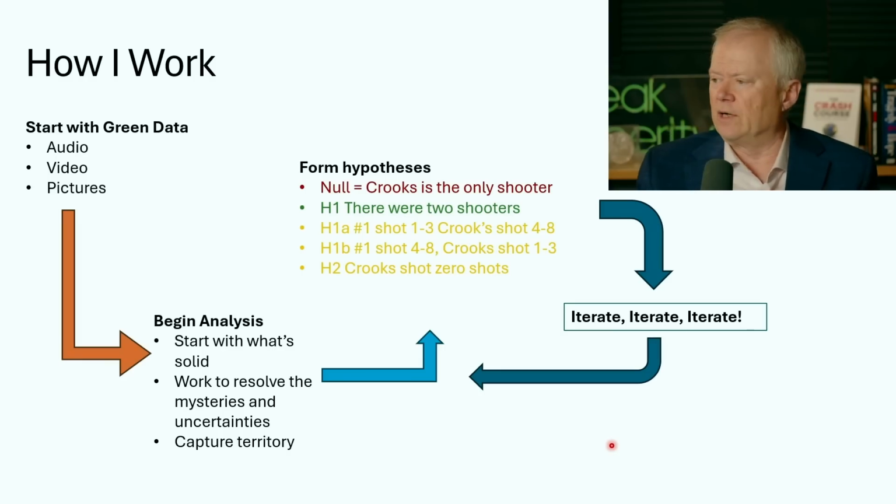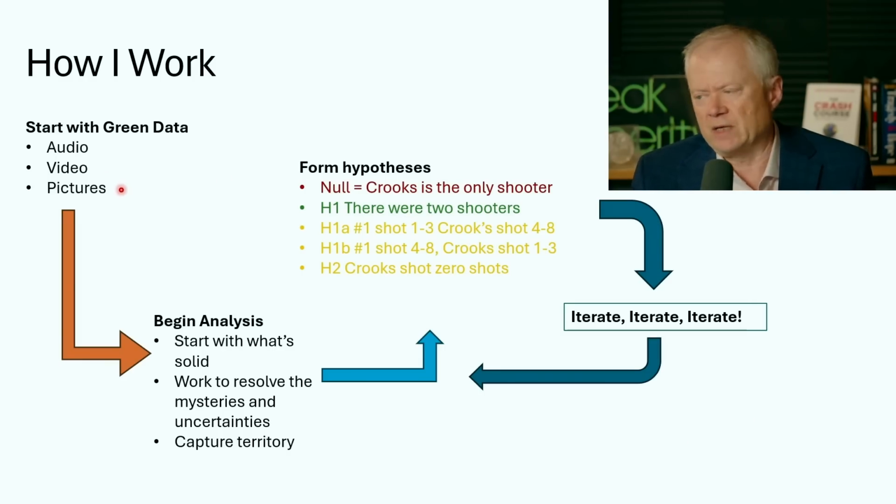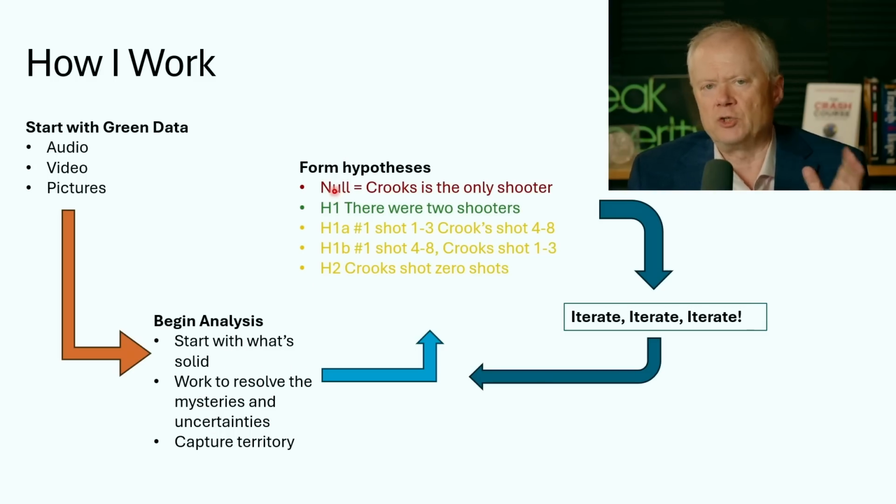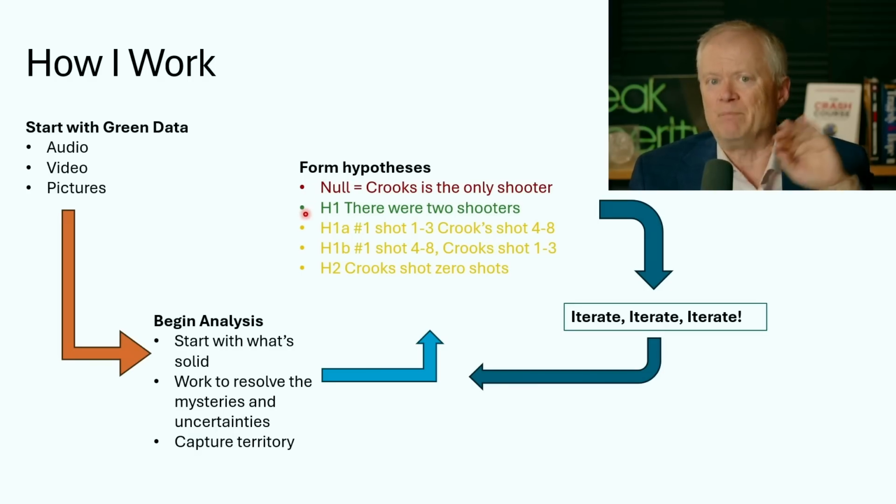Now, remember, what we do is we start with the green data. That's audio, video, pictures, things like that. We start our analysis: what's solid? Our null hypothesis in this case is that Crooks is the only shooter. What we're going to try and do is prove the null hypothesis with data. I have to shove that all the way into red at this point in time. It's going to take some work to drag it back out of red into yellow and make it green.